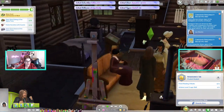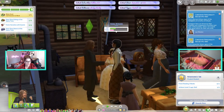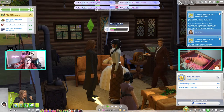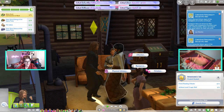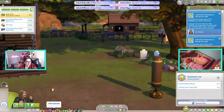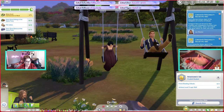These two are getting along on their own. I have not had to ask them to do anything, which is fine. They're still teens. They have time. They've done this on their own. That's so cute. Aww. Whoa, I don't want to follow you that extremely, please.